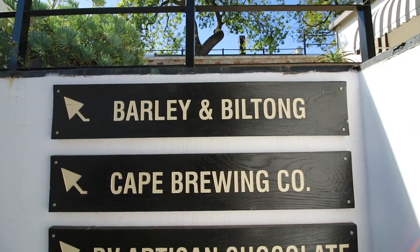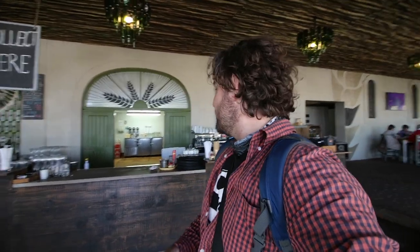Just up the stairs from the wine tasting, we have Bali and Biltong, which is a restaurant. Hello! Oh, the light changes. The moment you walk in here, there is the instant smell of, the only way to describe it is like German food, like pub food, like Bratwurst and mustard and beer. It's got that smell and vibe to it. Very, very pub.